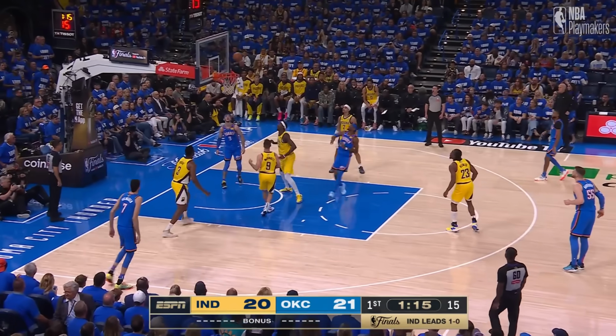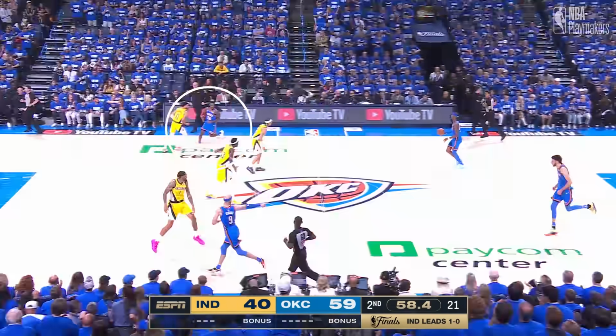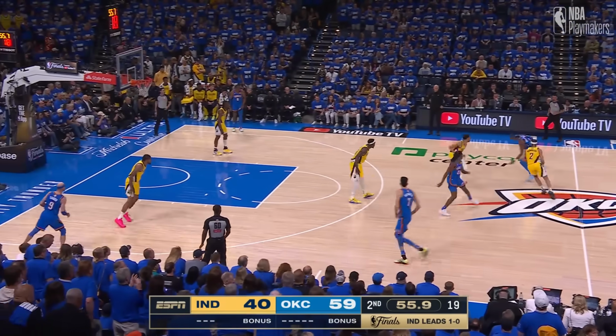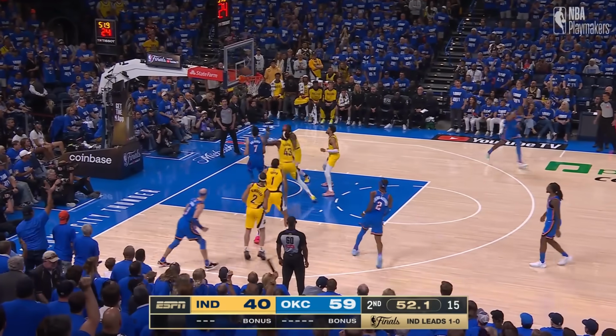And even on the misses, the process remained great. They wanted to attack Halliburton, so in early offense, Wallace sets one of those flat ball screens near half court, and Shai beautifully navigates space through multiple help defenders before getting to a great shot that just rims out.